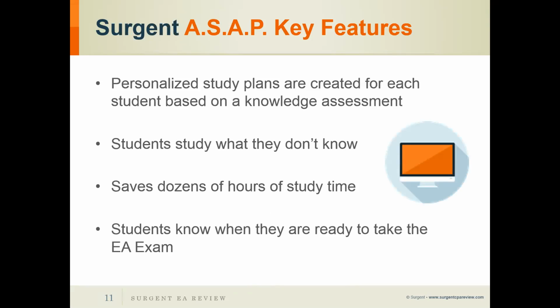That's fine. All right, so just to cover again the ASEP technology of our course, what it does is it personalizes the study for you. We're not doing linear studying. We're not saying start here and go through every question, every page of the book and read for the sake of reading it.